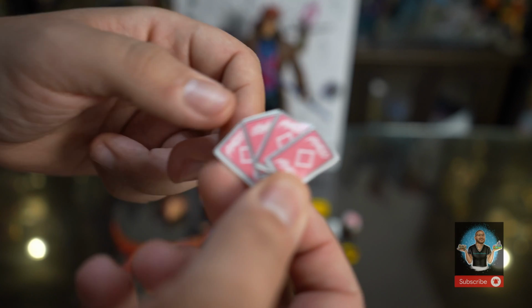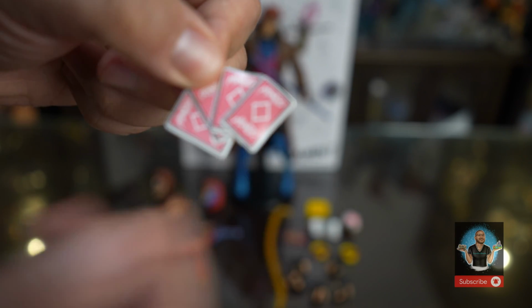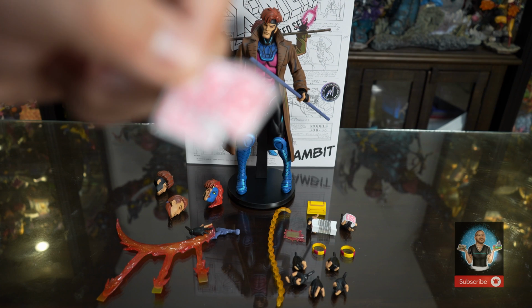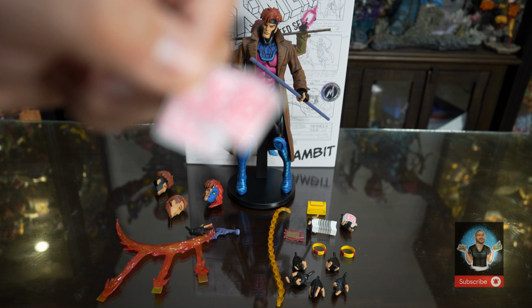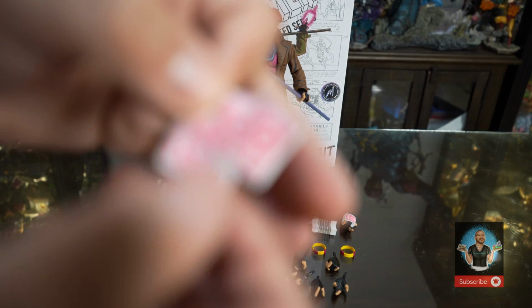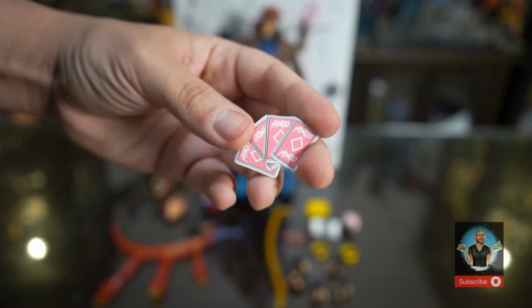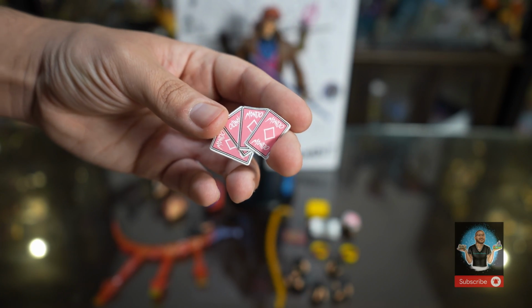That's pretty rad. And by the way, Mondo is shamelessly plugging their brand, with their logo on the back of all these cards. One moment as we zoom in right there. There we go. See, it says Mondo.